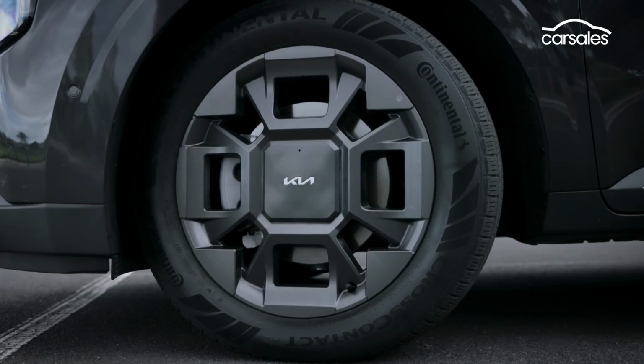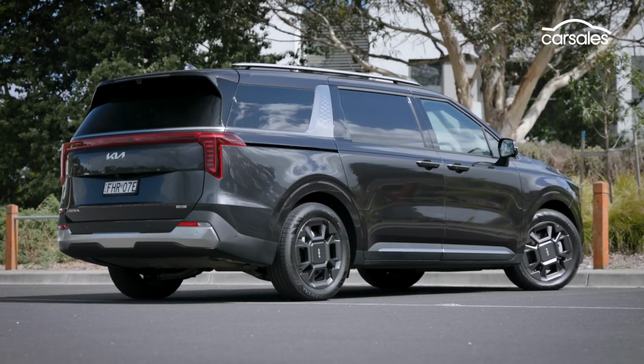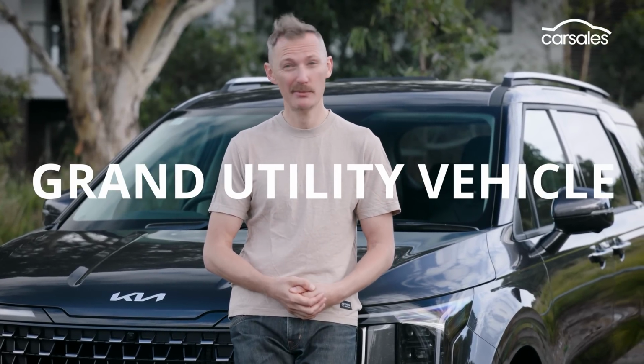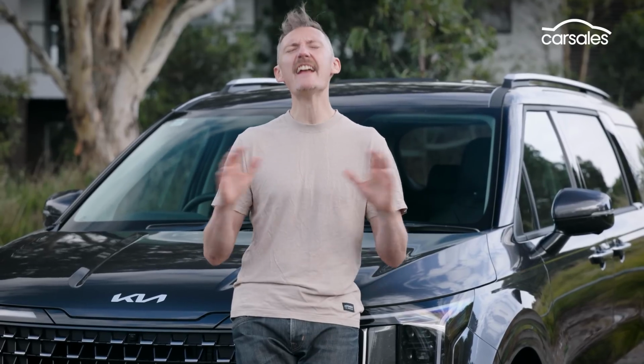Even the 19-inch alloy wheels are a bit special, but don't you dare call it a people mover or a minivan. Nope. According to Kia, this bad boy is a GUV, which stands for Grand Utility Vehicle. Pretty fancy, right? Because apparently rebranding makes everything cooler and more expensive.